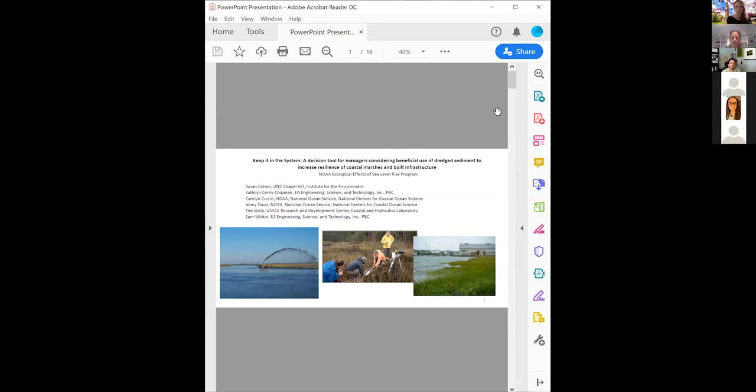So this is a project that we just got funded, and I say we, you can see the project team there. We have a nice group from multiple agencies and groups with a wide range of expertise that they're bringing to the table. So it's keeping in the system, a decision tool for the beneficial use of dredge sediment, and it's funded by NOAA. And I have some awesome results to tell you all about today. I'm just kidding. I've only had this project for a month, so I don't have any results. So I'm just going to tell you a little bit about the project, what's involved, and a little bit of background.